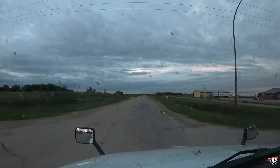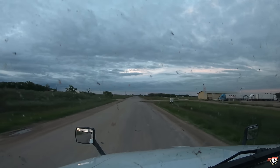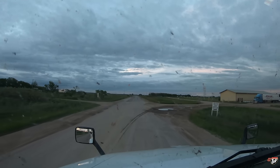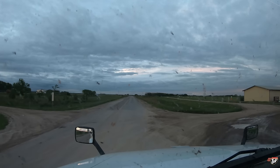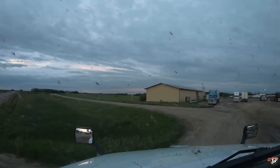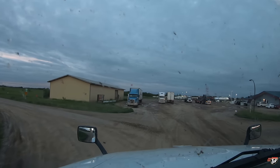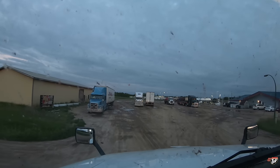Where do they want us to? No, they don't want us to go in this entrance. They want us to go in this entrance back here. So we've driven 1,123 kilometers today from Medicine Hat to Okotoks to Edmonton to Radisson, Saskatchewan. Achoo! Woo! I'm excited. I'm sneezing all over the place here.